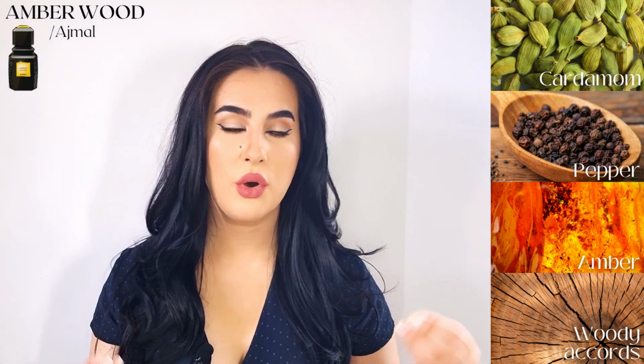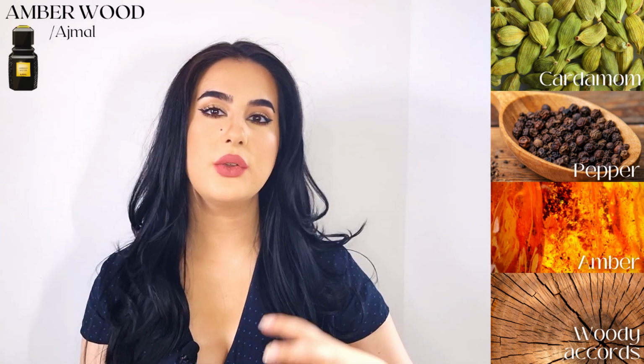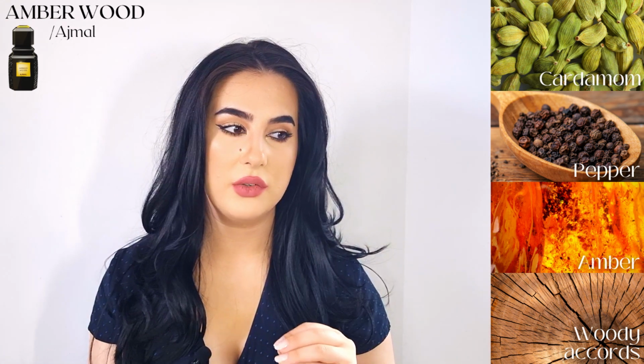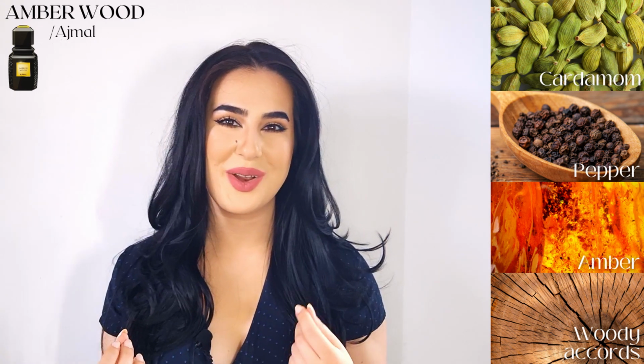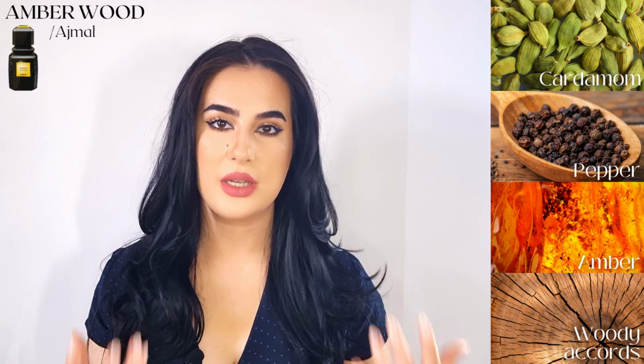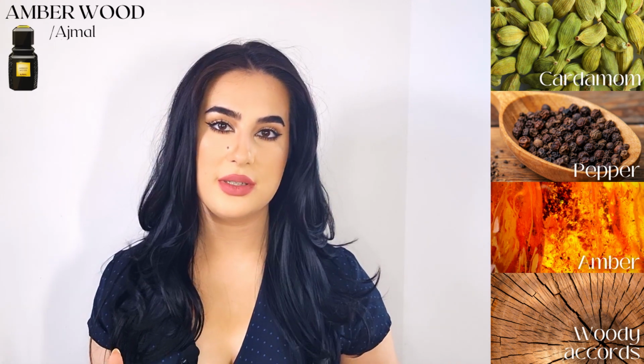You still have that cardamom peppery combo that you had in the opening, but now it starts to go deeper, denser, richer. Basically, it's almost like you have two different accords mixed together. On one hand, you have a very dry woody accord, like a piece of dry wood, rough and almost powdery, mixed with a creamy ambery touch with soft patchouli nuances in the background.